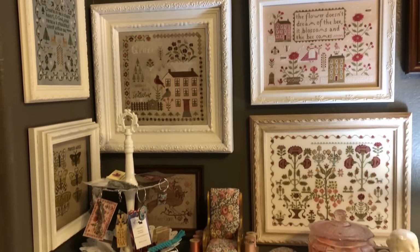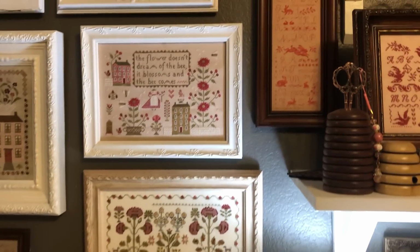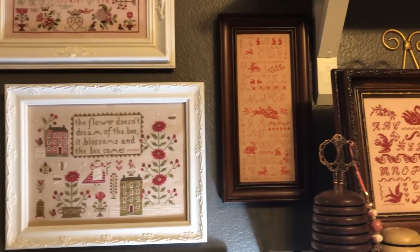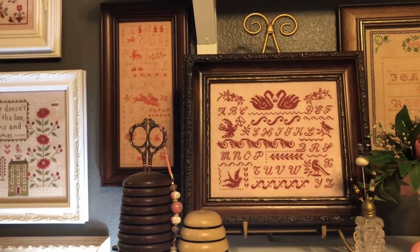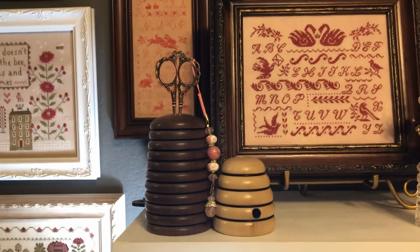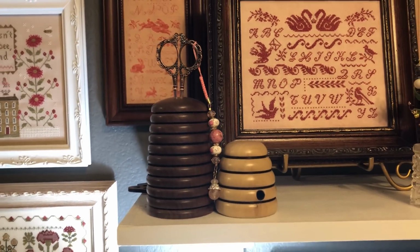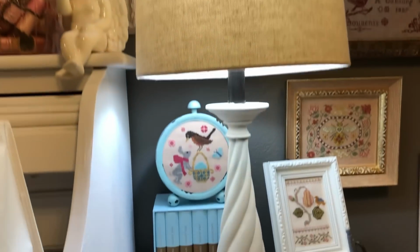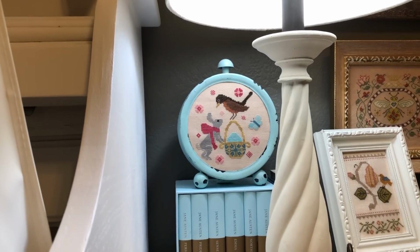None of these were new finishes until we get to A Rabbit Alphabet by JBW Designs, as well as An Elegant Alphabet by JBW Designs. Might be the Rabbit Sampler. These are some wonderful scissor holders by Pete's Bee Skeps, available on Etsy. Let's come down here and sneak in so we don't miss A Robin's Discovery by Misty at Luminous Fiber Arts.